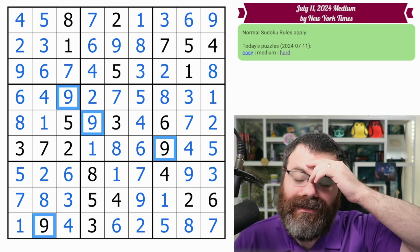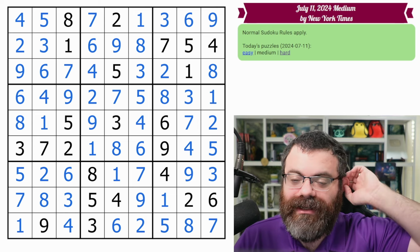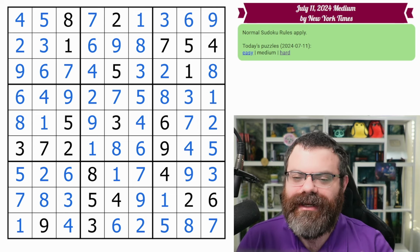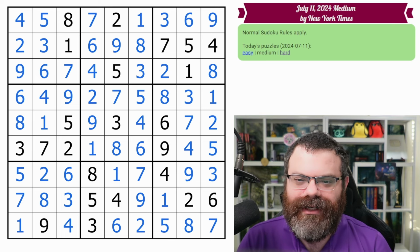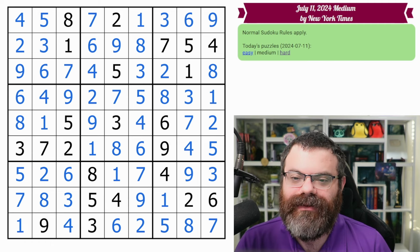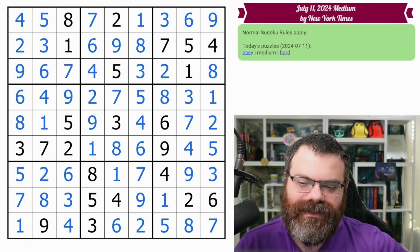So stuff like that makes it much harder for a human to spot, but a computer's just gonna be like hidden single, easy, naked single, easy, right? Because that's just how it's grading it. And so if they're using some sort of automated grading, then this could be interpreted as a medium, even though it is actually on the harder side for a New York Times puzzle.